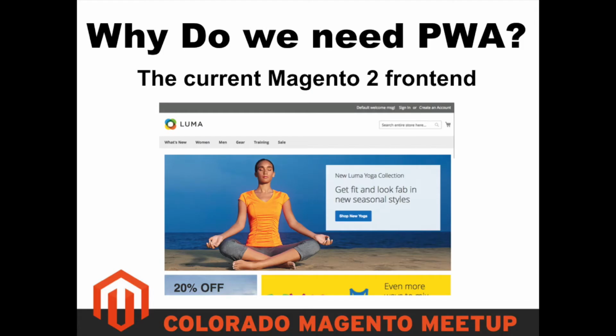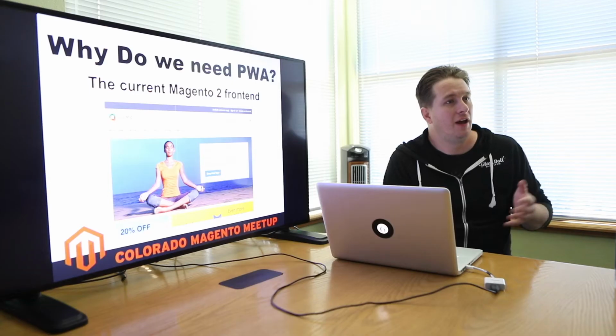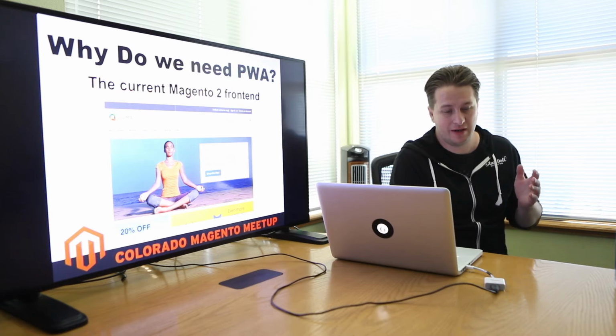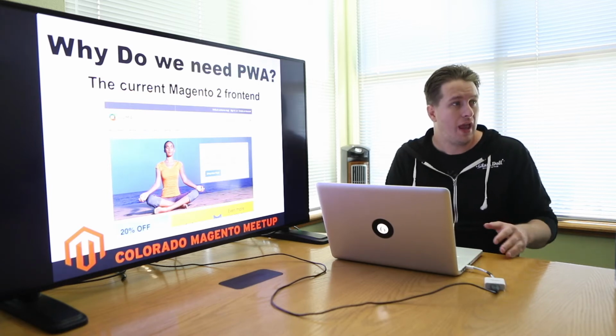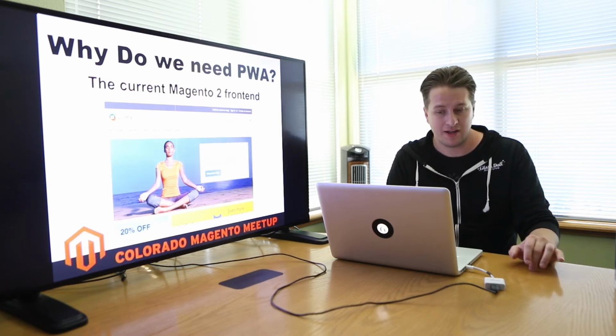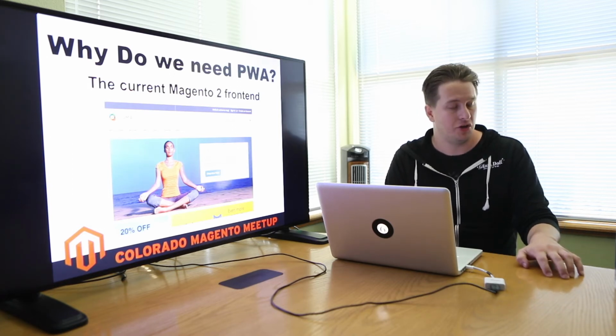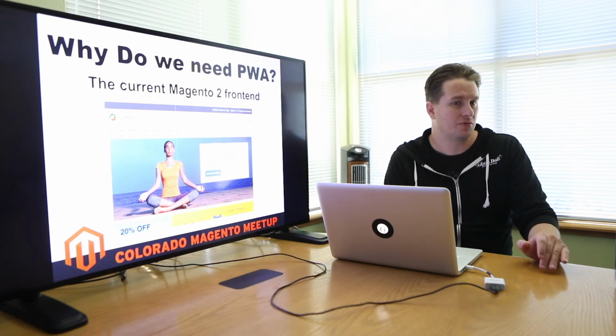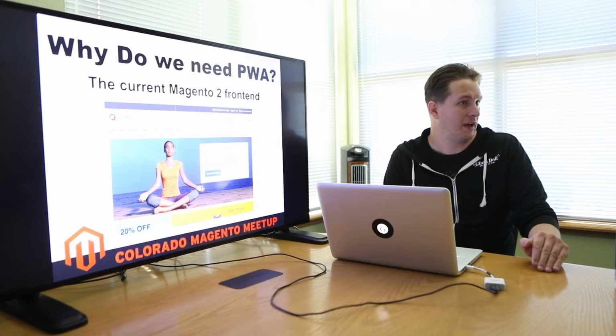What is it about Magento that makes the move towards incorporating PWA technology into the core so important? Well, it's one word, it's Luma. If you have any experience with the Magento front end, you understand that it is complicated and it is slow. And with caching and server configurations, you can speed up that process. You can make that a usable experience, but there's nobody who looks at Magento 2 and says that's the most performant application I've ever used in my life.